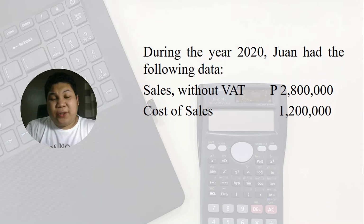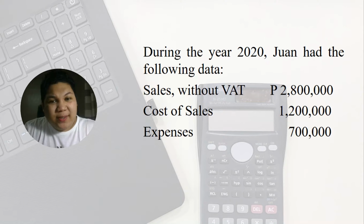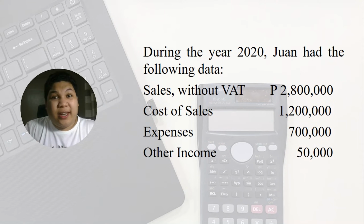Yung cost of sales, ito yung cost, yung perang ginastos niya para makabenta. Like, for example, for milk tea, yung milk, yung straw, yung packaging, yung sugar, yung kung ano-ano dyan ang ingredients, yun yung cost of sales niya, okay? We also have expenses. So, this includes mga kuryente, mga salaries, kung may assistant siya, okay? At the same time, meron siyang other income. So, may iba siyang pinagkikitaan, and that's 50,000 pesos, okay?